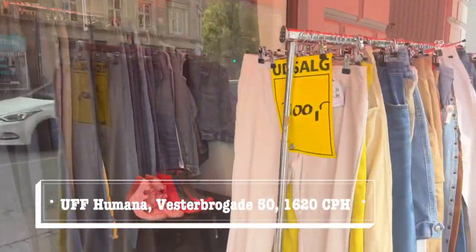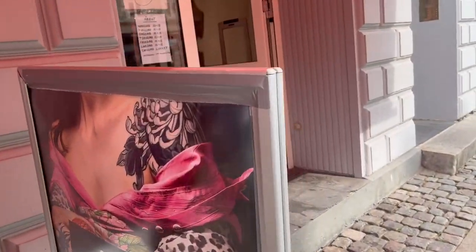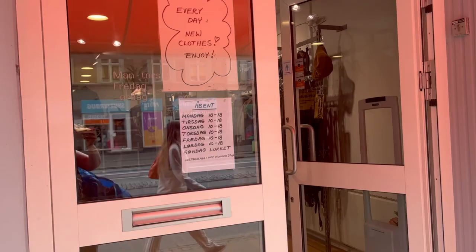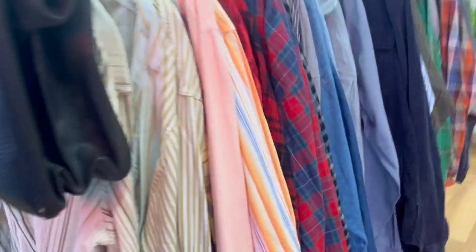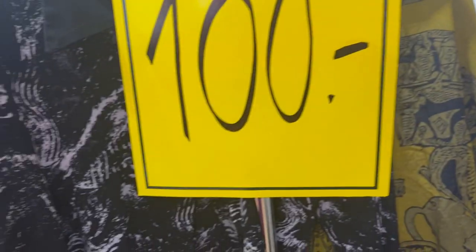Now next up we have the Humana secondhand shop. Now I've been in here a few times. It's a little bit more expensive than a lot of the charity secondhand shops, but they have quite a lot of vintage stuff. Okay, when you first come in, you've got lots of shirts and trench coats here, which are really good price as well. As I say, things are a little bit more expensive in here. You're not going to find much under 200 crowns.